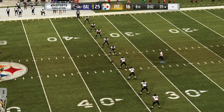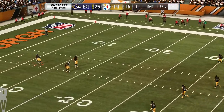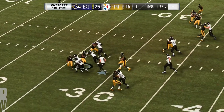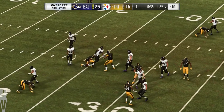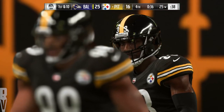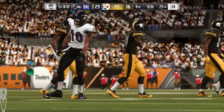Tucker now following the made field goal, set to kick it away. On the return, Fitzgerald, Toussaint. And Pittsburgh getting set to take the field. They might be thinking this is close to a lost cause here. Got to play it out.